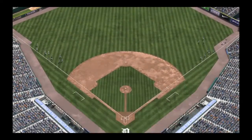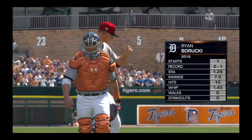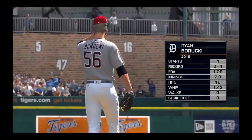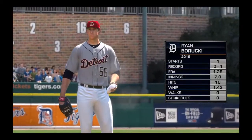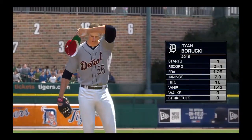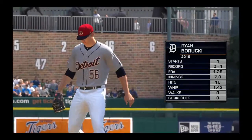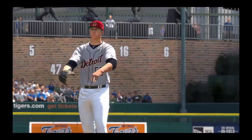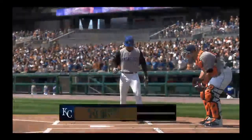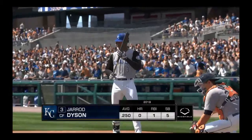Afternoon baseball from the Ryan Barucki, a southpaw from Illinois, gets the starting call in this one. Dan, any thoughts? Hey, it's hard to have all 4 of your pitches on, but I think if this guy can have 2 or 3 of his 4 pitches and have command of them, he's going to have a really good game. Here's Gerard Dyson, and we are ready for some daytime baseball.